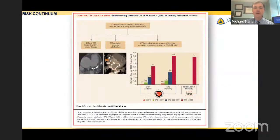Okay, let's talk about this risk continuum concept and how it applies to lipid lowering therapy. Well, I just want to introduce this concept. The patients with very high calcium scores, so-called extensive calcium scores, can sometimes have risk that's equivalent to that of a secondary prevention patient. So these patients are more likely to have 4-vessel calcium, including left main calcification. They're more likely to have extracoronary calcification at multiple sites, and they have high mortality rates.